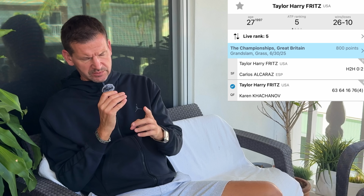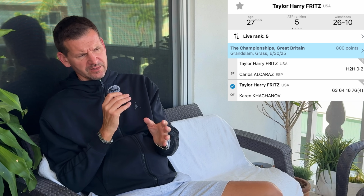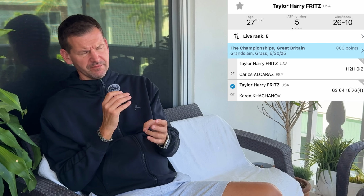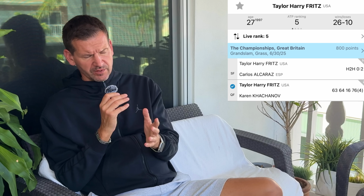And here is where the problem lies for Taylor, because he likes to stand close to the baseline, and if the serve comes very fast, he's going to chip it back. If he chips the ball back, advantage Alcaraz. Now, where Taylor is going to have good chances is if Carlos Alcaraz comes out not serving well and missing a lot of first serves. And it's here where Taylor is going to have to be ultra aggressive on the second serve of Carlos Alcaraz.